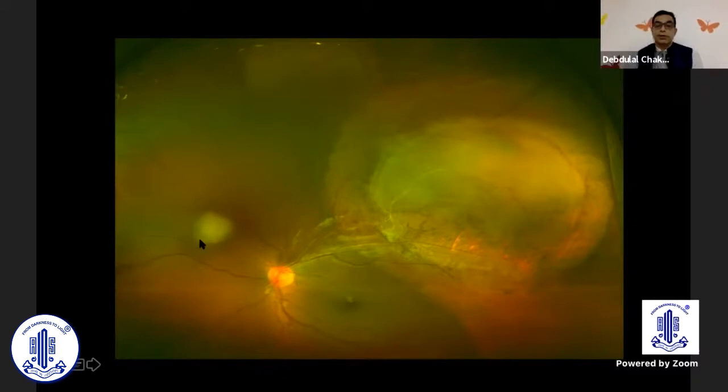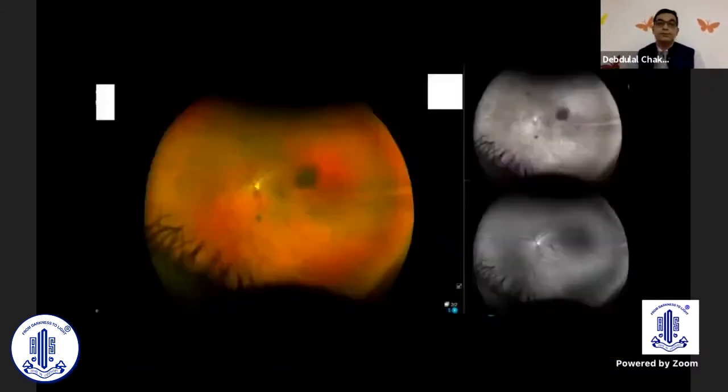And of course, here you can see another lesion here. So it's a tool with which you can image children also. Now, going back to this green and red lasers, well, you can see a nevus here.